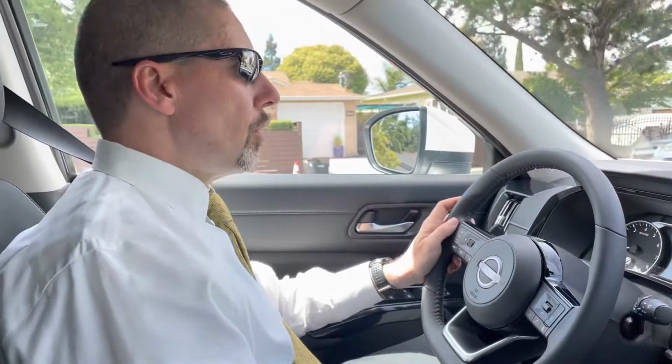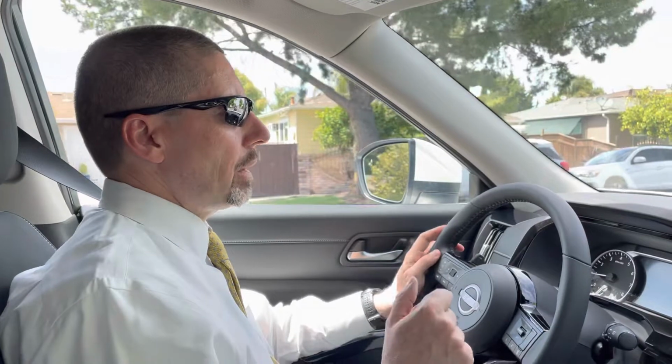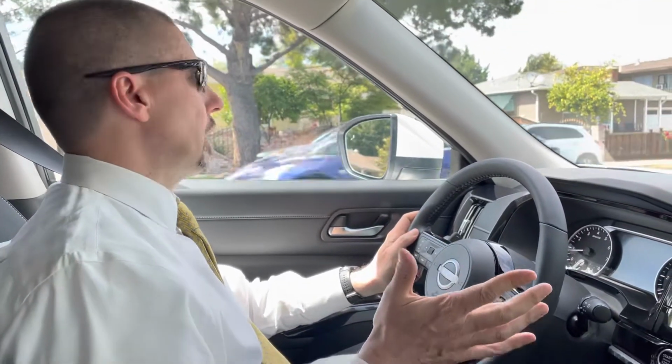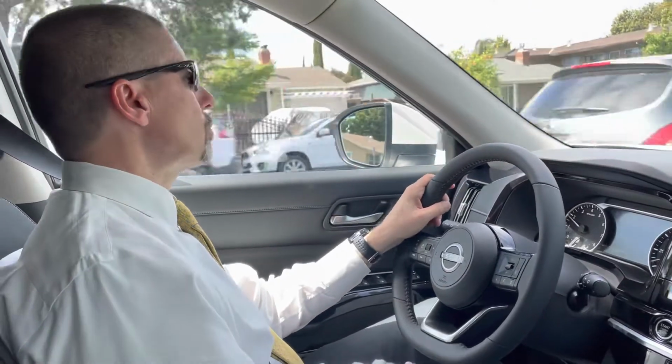Hey, this is Miko. I'm taking out today a new Nissan to show you how the ProPilot Assist works. Basically, it's the Nissan name for the adaptive cruise control.